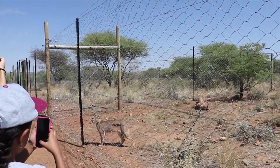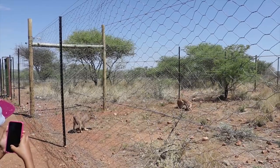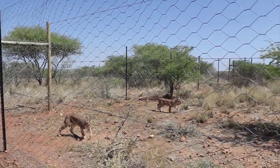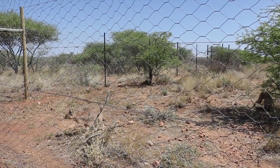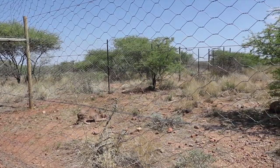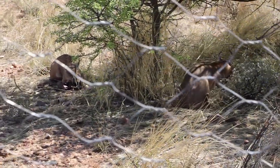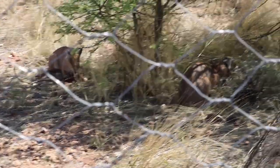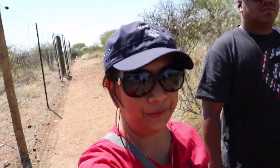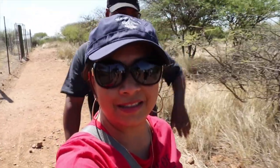My turn. Go, oh, go, go, go. Oh, you did a job. Oh, look at that. But no, they eat too close to each other. Okay guys, done with the caracal. Very big, very, very big cats.